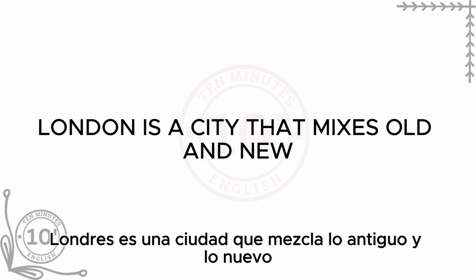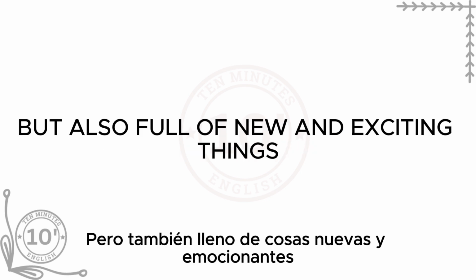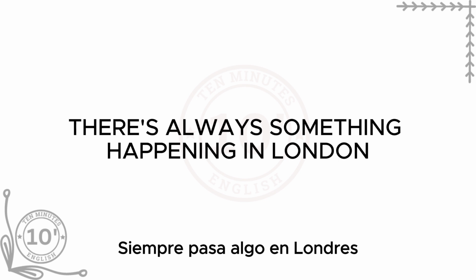London is a city that mixes old and new. You can see very old buildings next to very modern ones. It's a place full of history, but also full of new and exciting things. There's always something happening in London.